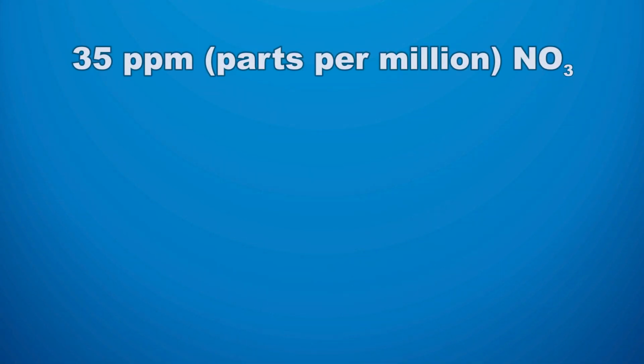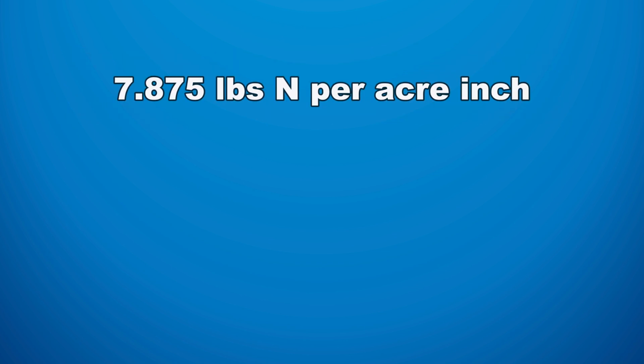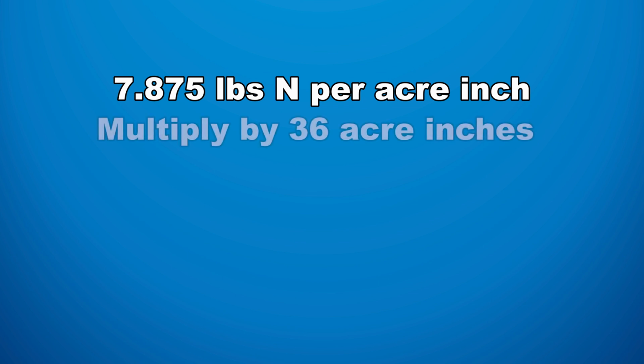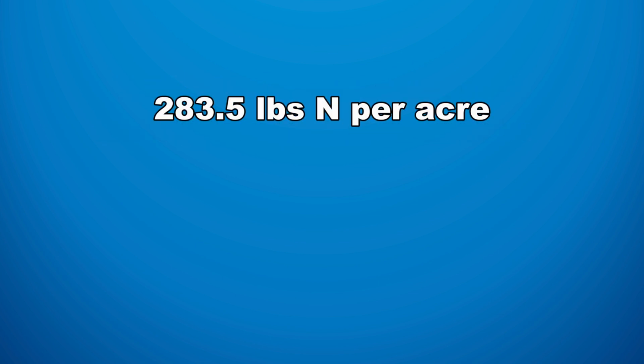Take the test results, say 35 parts per million, and multiply by 0.225. That equals 7.875 pounds of nitrogen per acre inch of water. If you apply 36 acre inches, or 3 acre feet, of water during the growing season, the total is 283.5 pounds of nitrogen per acre each year.